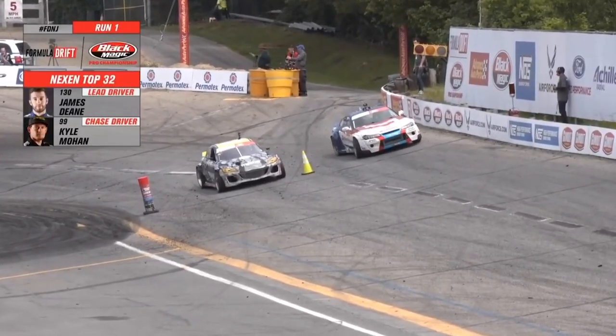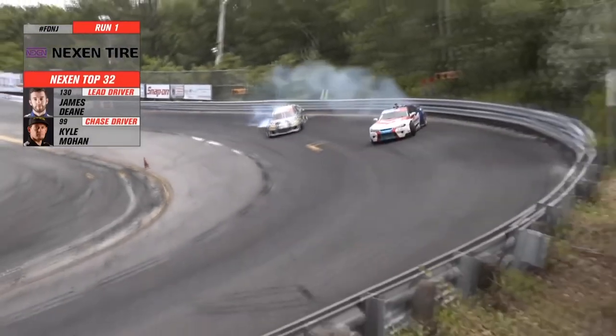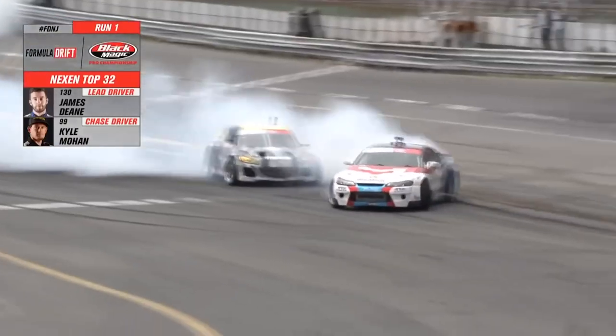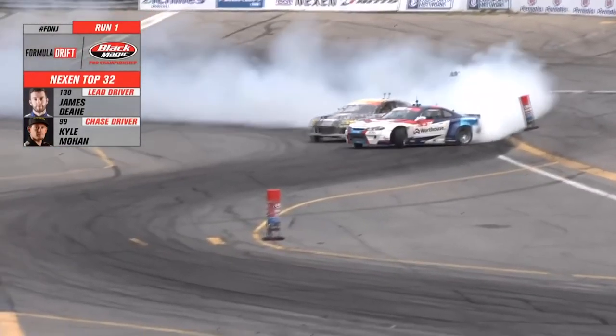Here we go. Back to the action. James the Machine Dean, two-time defending champion, going against Kyle the Menace Mohan. James Dean initiates. Qualified fifth yesterday. Really high on the bank. Kyle Mohan hanging tough, the lone rotary in competition, the American Ethanol Mazda RX-8.